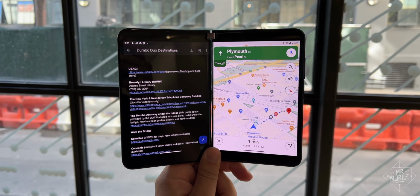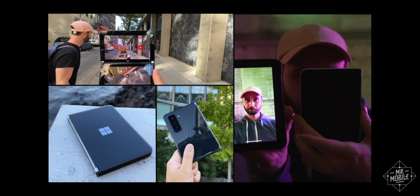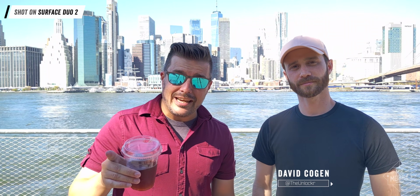So, to see just how well this new Duo does, or doesn't do, at helping me keep my head on straight, I decided to take a page out of my buddy TheUnlockr's book and take you along for part of an atypical Techtober day in Brooklyn. I'm Michael Fisher. I believe you know my friend David Cogen. Today, we're doing a day in Dumbo on the Duo 2.